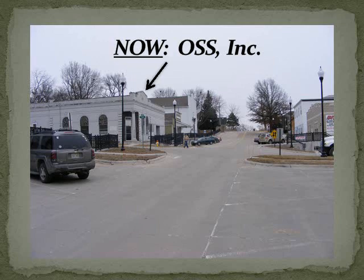Now we're down Main Street a little further, and we miss the northeast corner of Stark and Main Street. Here we're looking back at the old bank building to the east, which is now the location of Omaha Silk Screening. This building was originally constructed by Mangold and Glant as their new bank in 1914.